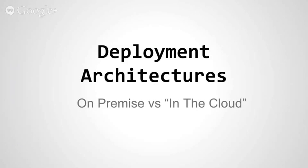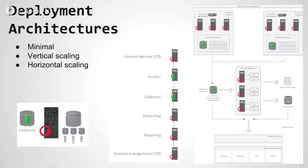So that all being said, it's still a pretty complex architecture when you go to deploy the xDB. You can do a very minimal architecture. You can see on the left, you have on the same server, you have Sitecore, you have Mongo, and SQL Server. You can run them all together for development purposes. And that's what I'll be showing you in a minute here.